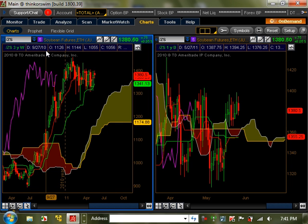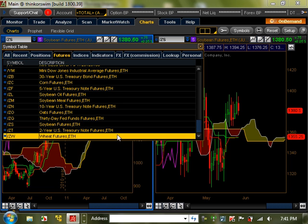Soybean futures, nothing really there. It's just, you know, it's bullish trending still, but slowly moving downward. Major support level is going to be 1341. That's going to be the key resistance level. If it starts breaking above 1410, then we have a possibility of retesting the high and starting a bullish trend again.